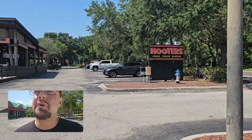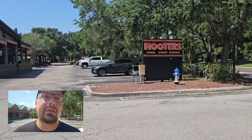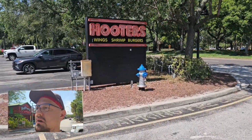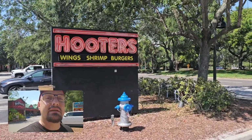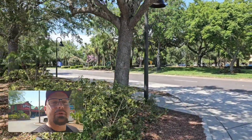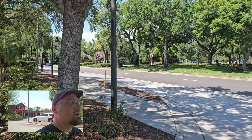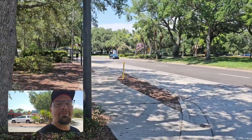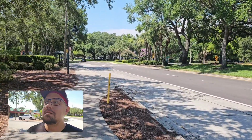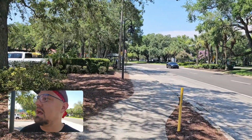Another staple here in America, the old Hooters. Wings, shrimp, and burgers. I like Hooters. They have good drinks in there. They got good cocktails. I went in there for my bachelor party as well. Had a couple of drinks with one of my friends. He was the lone survivor. He stayed for like, I don't know, 5 days, 6 days. So we had a couple of days just me and him hanging out.